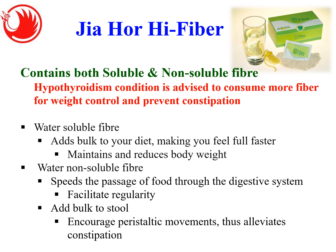So, next, we talk about fiber, also from Shanghai. This is a comprehensive fiber supplement. The key feature is soluble and non-soluble fiber. The supplement includes both types of fiber, addressing various digestive needs. The benefit for hypothyroidism is that individuals with hypothyroidism are advised to consume more fiber for weight control and to prevent constipation.